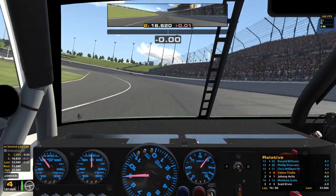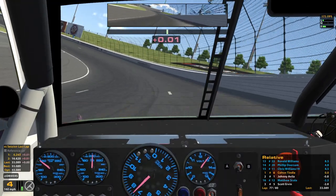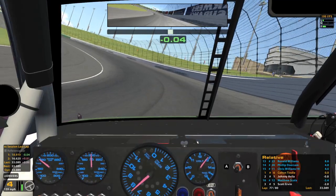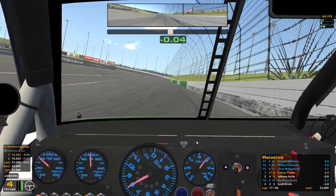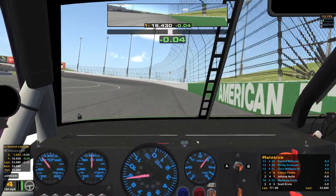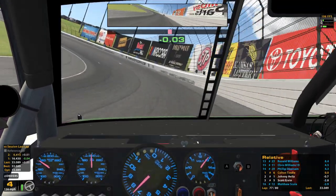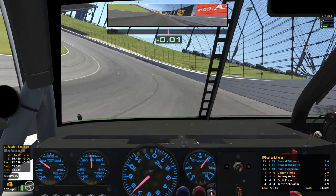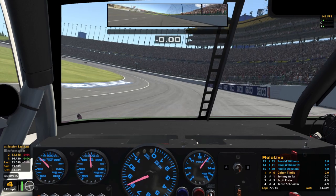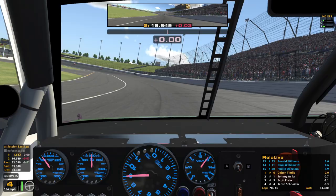He's within a second behind us. Really helps that we're playing defense here rather than offense, because I don't have to really do anything too crazy. Just be consistent enough, hit my marks. Should be enough to get it done. Oh, he is 0.7 now. He's only got 3 laps to get it done.